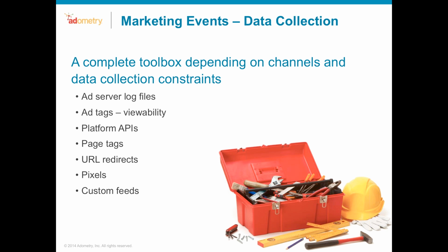So obviously, ad server log files have been the historic manner in which at least impression and display data have been brought into these solutions. But now ad tags, including viewability, defined, at least by the IAB, as 50% of the pixels viewable for at least a second, is really bringing to the forefront much better data about display video impressions and their role in the overall attribution equation. A lot of the more modern platforms that you're using for marketing have APIs or other mechanisms to get data, whether it's your search platforms such as Marin or Kenshoo, or your affiliate platform or others. So definitely sources of data there.